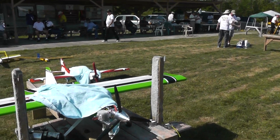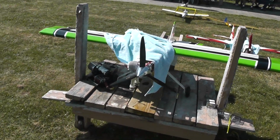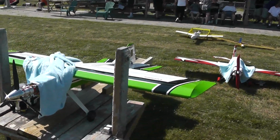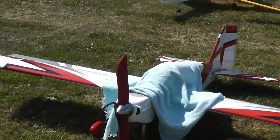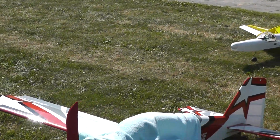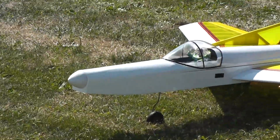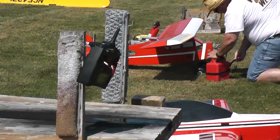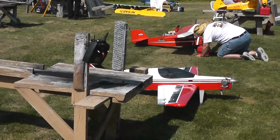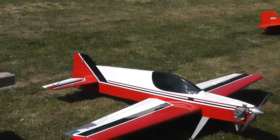Oop. Here's an ultra stick. Look at that monster prop on that bad boy. Got some towels over the cockpits, keeping the pilots cool. I'm sure that's not what that's for. I'm not sure what it's for, but I'm sure it's not for that. It's a little glider there. Come around. We got some goodies. There we go. That one looks pretty sweet.